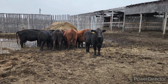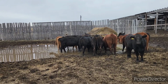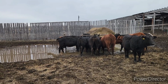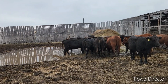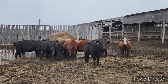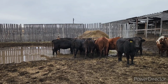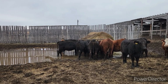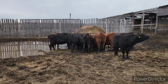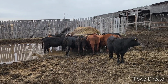Alrighty guys, well, that heifer right there did not make pregnancy, and then all of these cows in here are going to be sold. The heifer will become freezer beef. The cows, they're just going to get shipped, plain and simple. So I don't understand why they didn't come pregnant. Talked to the vet about it. She checked our bulls over. She checked our mineral and vitamin supplements that we feed. We had ample grass. They're in good shape. Like the few that are open, they're all in good shape.